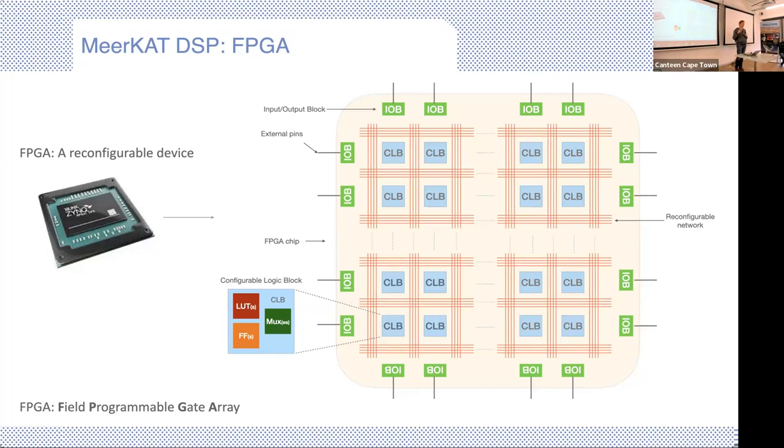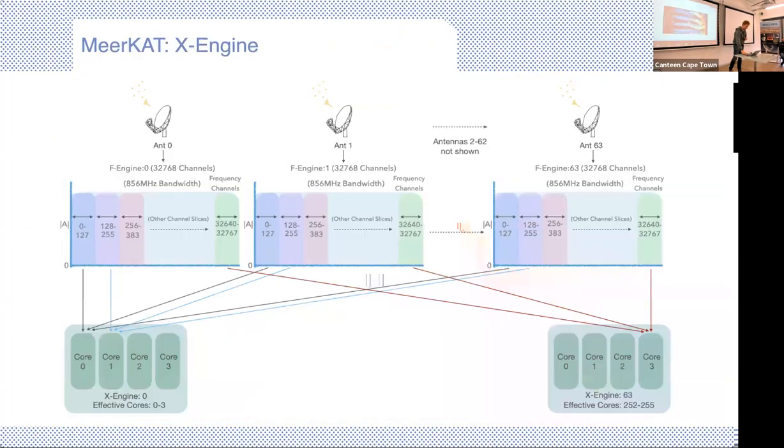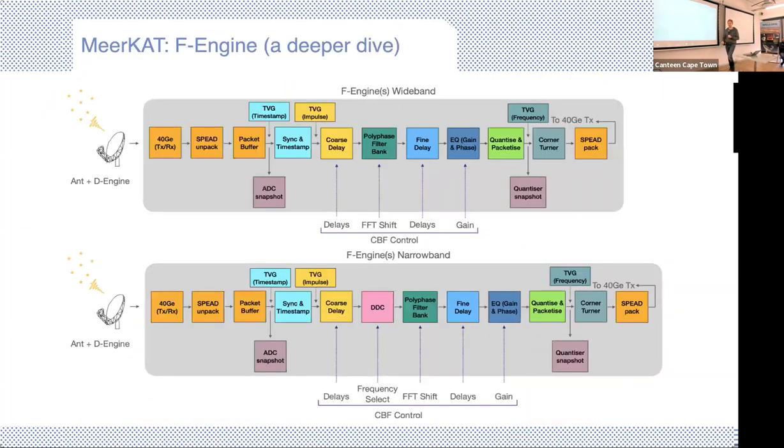You could have a soft core CPU and program that into the logic, or you can have more of a GPU kind of thing. What's typically done is a mixture of parallelism and pipelining. So they can work on multiple things at once, but also you chop your work up into various stages. And the slide that Andrew showed over here is an example of that. While one bit of data is being processed, we unpack some data from the network, and then we do some synchronization, then we do some delaying. And while that's happening, the next piece of data is occupying the previous stage in the pipeline.